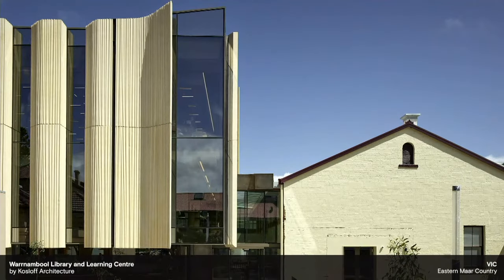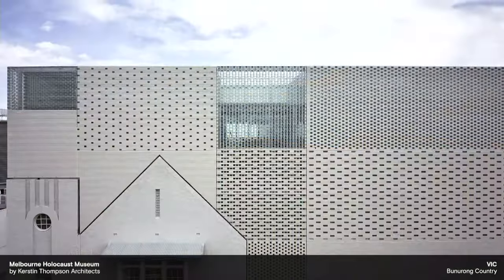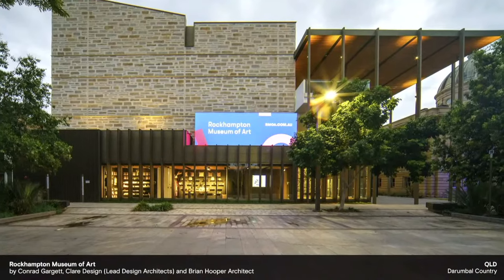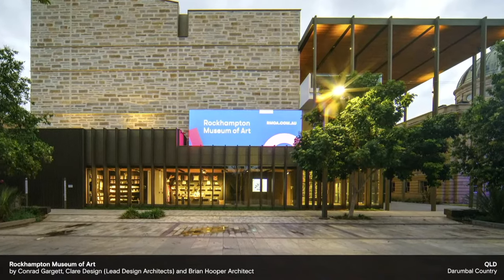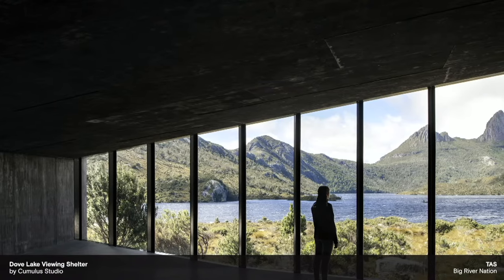Warrnambool Library and Learning Centre by Kosloff Architecture. Thomas Dixon Centre by Conrad Gargett. Melbourne Holocaust Museum by Kirsten Thompson Architects. Rockhampton Museum of Art by Conrad Gargett, Claire Design, Lead Design Architects and Brian Hooper Architect. Dove Lake Viewing Shelter by Cumulus Studio.